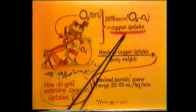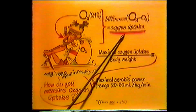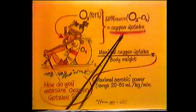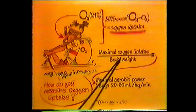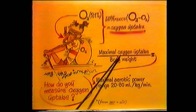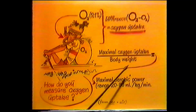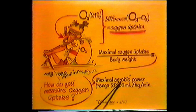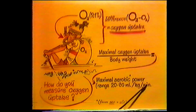A top rower, international level, should be able to take up around 6 liters, a lightweight rower around 5, and women around 4.5 liters. In other sports and in general terms, we very often talk about the maximum oxygen uptake, and we divide it with body weight. In that case, we get what we call aerobic power. Aerobic power is milliliter per kilo body weight a minute.